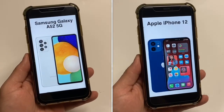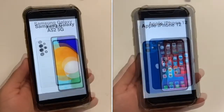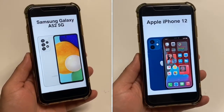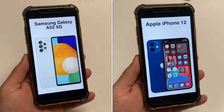Both of these chipsets will definitely run your most popular apps: YouTube, Netflix, your messaging apps, your GPS maps to Google Maps, Snapchat, IG, all your games. They should have no problems running on either of these phones.